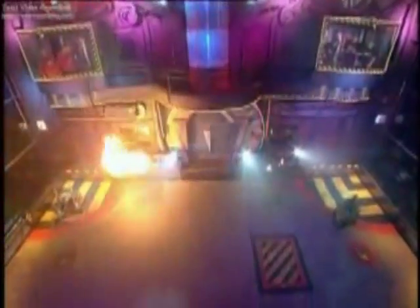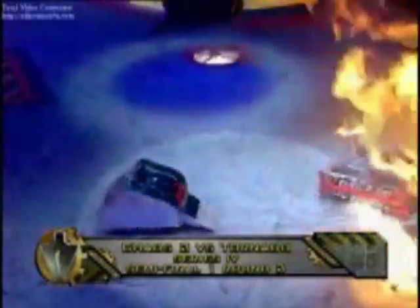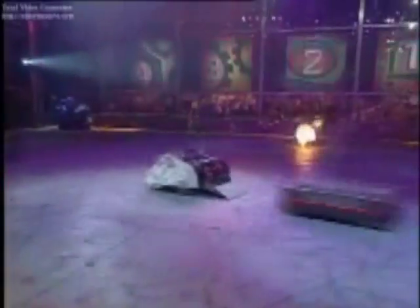3, 2, 1. Chaos 2 will be the more aggressive. Trying to burn out Tornado's batteries or motors. Trying to flip Tornado constantly. Tornado, not surprisingly, trying to stay out of trouble. Gets a jet of flame from Sergeant Bash and its CPZ. Again, the quality of the robots, I think, in this series semi-final can be seen by the fact that the house robots haven't been called into play that often.